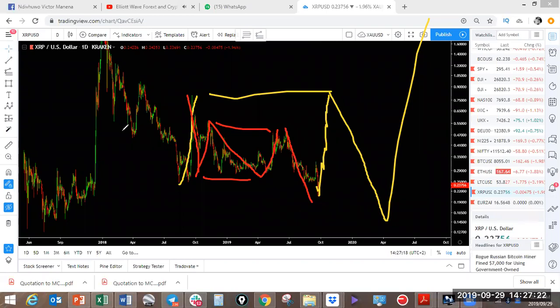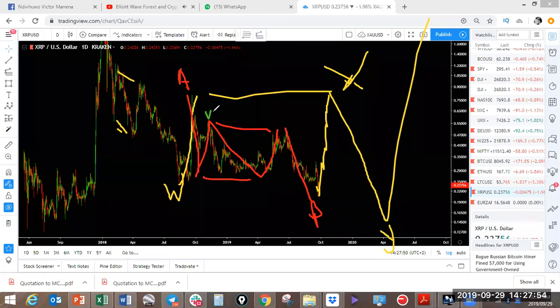Now someone may ask me, what does all that structure mean? So let me just show you. This is 3 waves down. This is 1, 2, 3 waves. This is 1, 2, 3 waves, and that will be your Y. This will be your X there. Okay, so I can't go into the details of labeling this because it's simple after you have identified the structure. That is just A, that is B. And internally here, you would also have, let's see here, that will be WXY in a different degree. WXY.